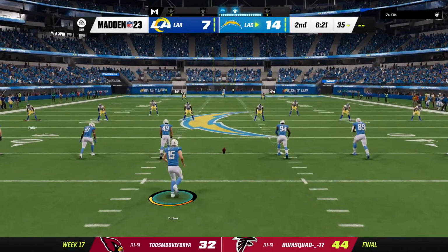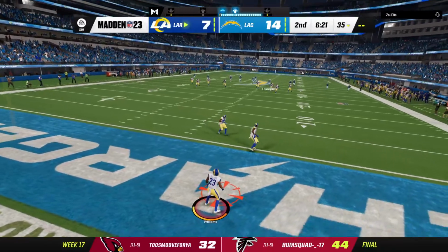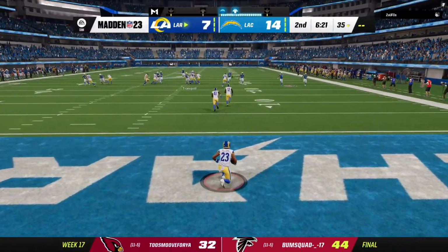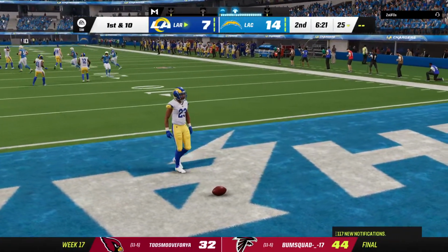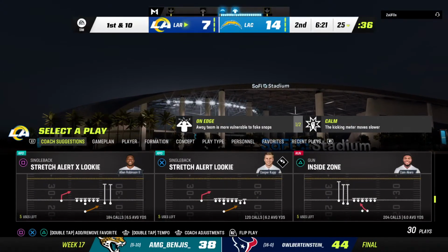The kick unit on here for the Chargers as they will send this one away. And Williams going to sit on this one. It'll be a touchback, at their own 25-yard line.